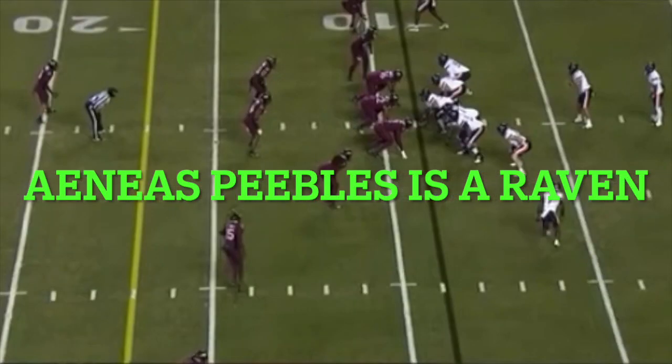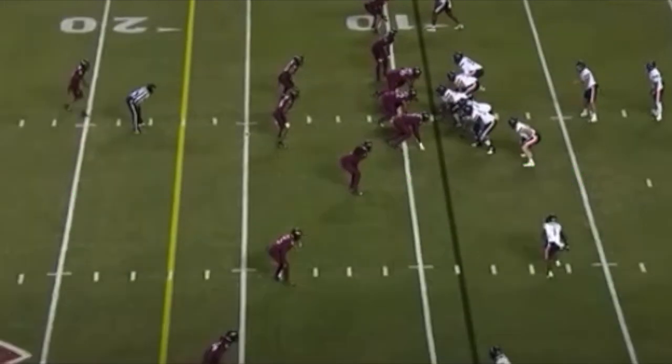With one of their picks in the 6th round, the Ravens selected Aeneas Peebles, defensive tackle out of Virginia Tech. Aeneas is 6 foot tall, 282 pounds, with 31 3/8-inch arms. I think it's very important that in this video I try to highlight Aeneas' play both at Duke and at Virginia Tech. He's asked to perform very different duties and play in very different defenses.